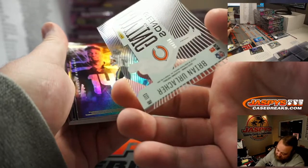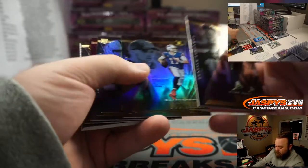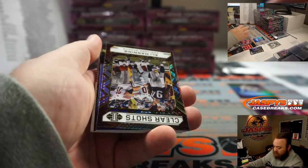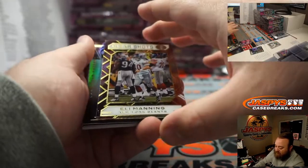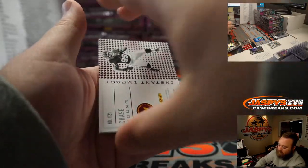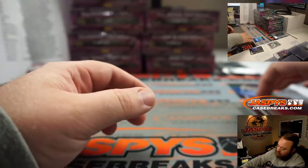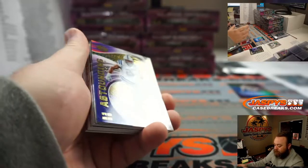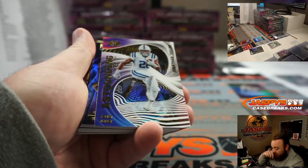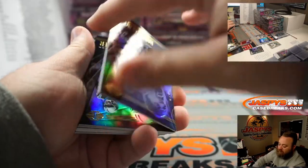Living Legends, Brian Urlacher, Acetate, 8 out of 10. Very short printed for the Bears, Justin Ward. Roquan Smith to 399, 252 out of 399 for the Bears, Justin Ward. Eli Manning, clear shots, acetate. And Instant Impact jersey, Chase Young for Washington football team and Mark Majeure. Astounding Colts, Jonathan Taylor. No numbering on that. Indianapolis Colts, part of the random number block with the Dolphins. So that's part of the unnumbered.